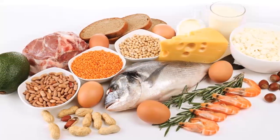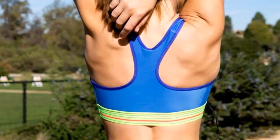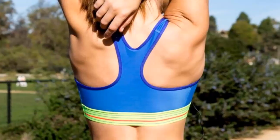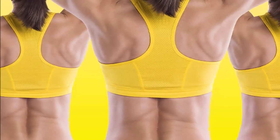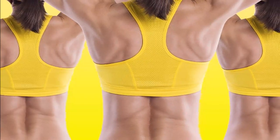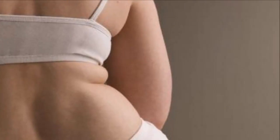3. Lack of exercise. The lack of physical activity that tones the muscles is one of the reasons why these rolls persist. In addition to cardiovascular exercise to lose weight and continue a healthy lifestyle, you must complement it with back routines to be able to tone muscle groups.